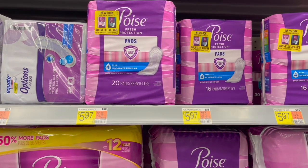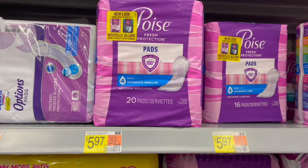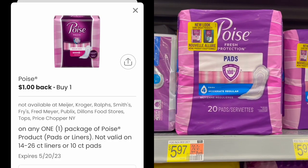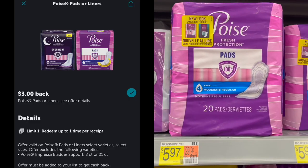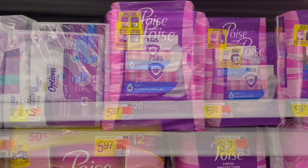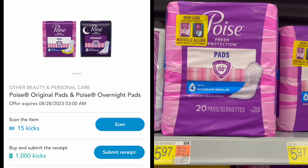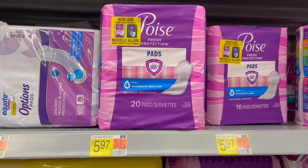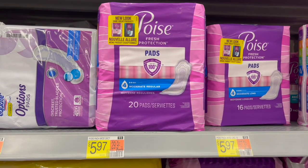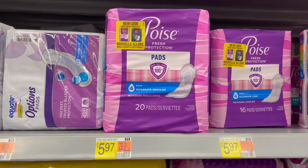Next, I'm going to be picking up the Poise pads. This is the 20-count priced at $5.97. I'm going to pick up one, submit my receipt over to the coupons app for $1 back. Then I'm going to head over to Ibotta, submit for $3 back when you pick up one. Then over to Shopkick for 1,015 kicks or $4.06, and the scan kicks in store did work for this item. That'll make your final cost for one of these completely free and a $2.06 moneymaker.